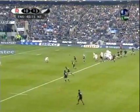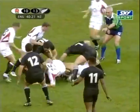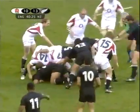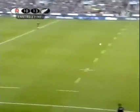All Blacks just out of the blocks a little quickly. And, oh, here's trouble. Tyndall didn't kick. And the All Blacks piling in, looking to turn it over. And which side is it on? Still on the England side. They got away with it. Dawson. And he finally got a kick off.